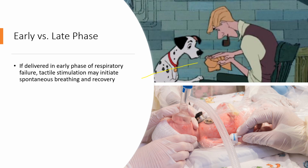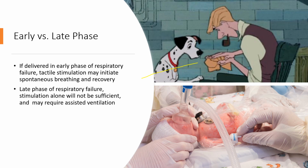That's why I like this scene from that movie so much. So that's what you're looking at there, is just that warm, dry, stimulate. And of course, if you have that NRP algorithm in front of you, I encourage you to have it in front of you during these recordings. But that's what we're looking at, is just that warm, dry stimulation. Should do it if it's the early phase of respiratory failure. It's pretty much a wake-up call for that little baby. During the late phase, it's been a little while. This kid's been depressed for a while.